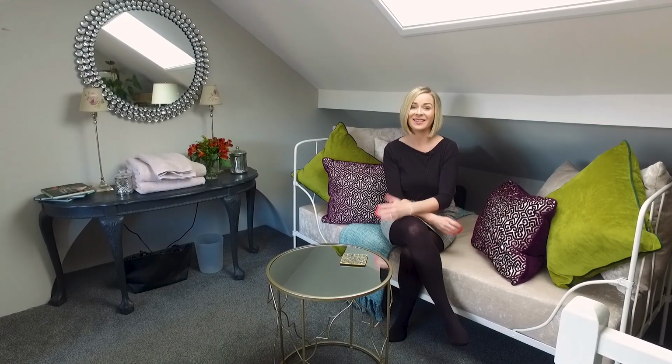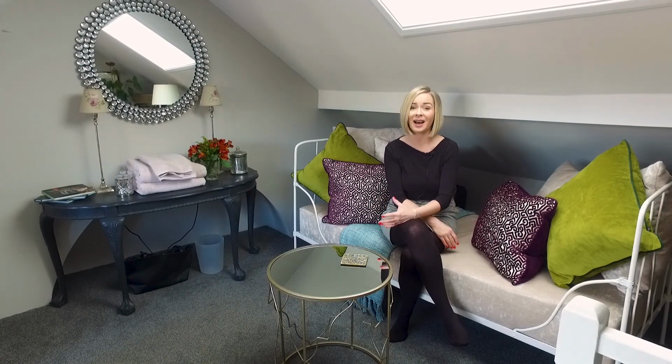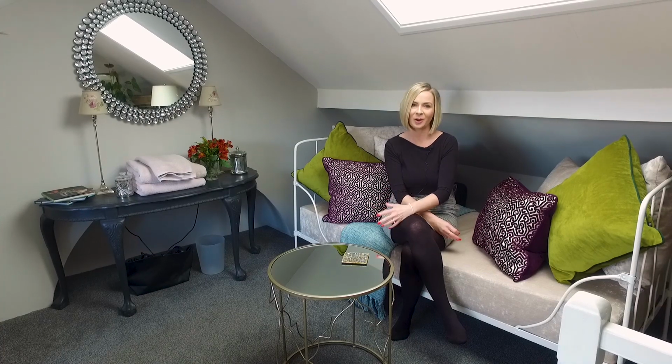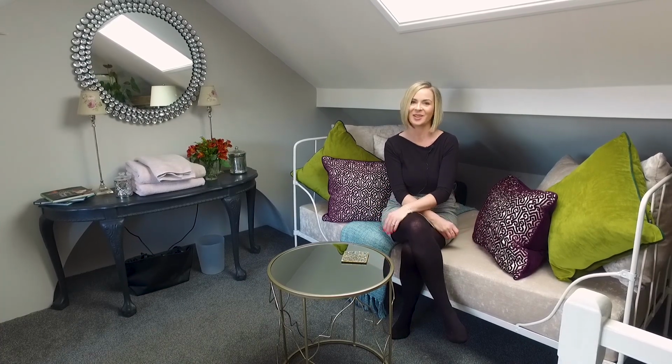You are right in the city centre. It boasts a wealth of amenities from bars, clubs, restaurants, also the tourist attractions such as the York Minster, the York Dungeons, the Grand Opera House. You really are in the heart of York city centre with this location.